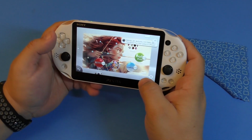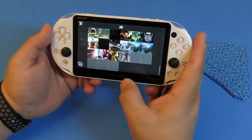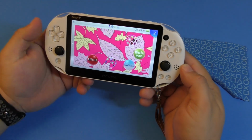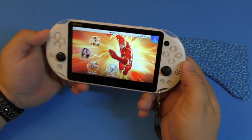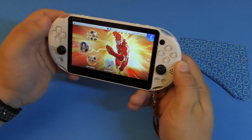So if I press and hold here, I could go ahead here and there, choose all, and here's the wallpaper that I just downloaded. There you go. Boom. Just like that. Of course, here the Netflix app, the Hulu app works perfectly good. Here is the gaming page. I got a Flash wallpaper there, one of my favorite hero characters.